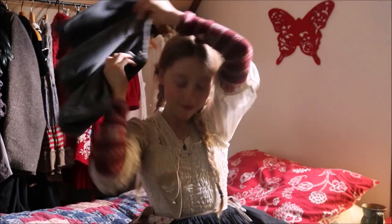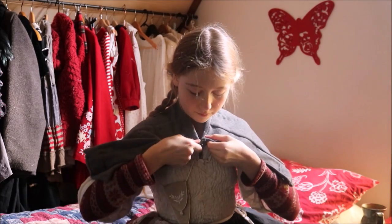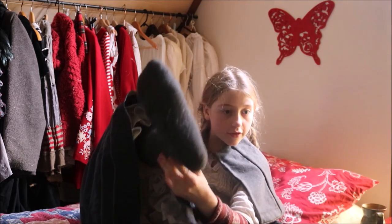Then I put my cape on. Then, because I need to be going out and you can't really just walk out in socks, I'll need to put some shoes on.